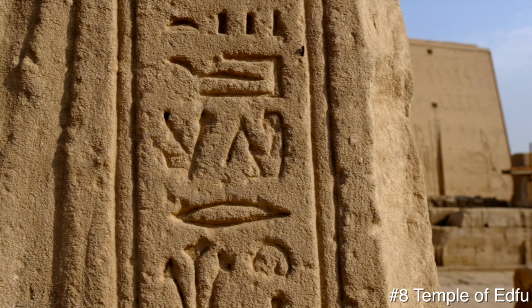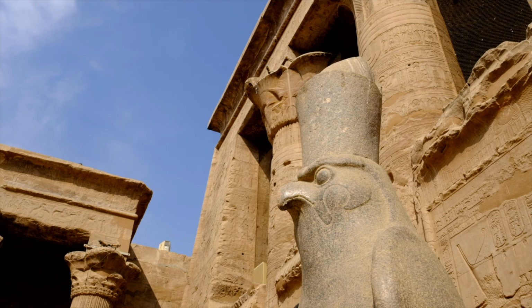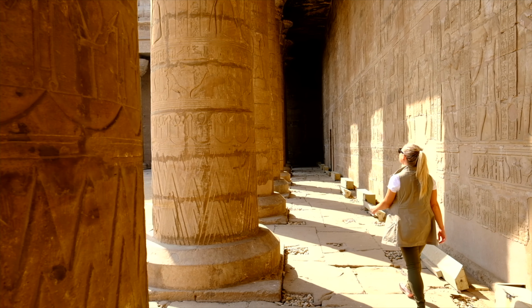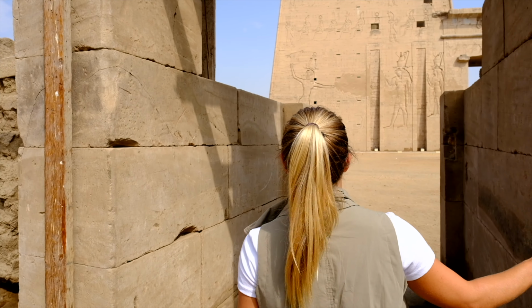While many ruined temples in Egypt are just ruins, the Temple of Edfu is one of the most preserved structures in the entire country. The site contains statues, busts, and wall carvings of Egyptian gods. There are even regional specific structures here, such as the Nilometer, a structure to measure the clarity and water level of the Nile River during its flooding season.